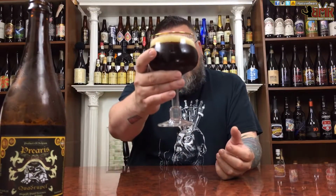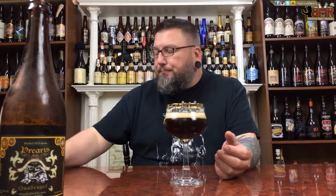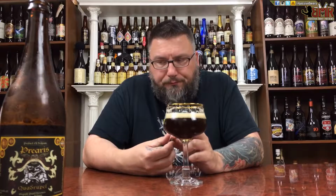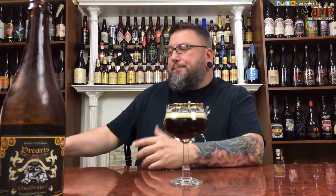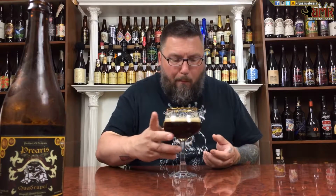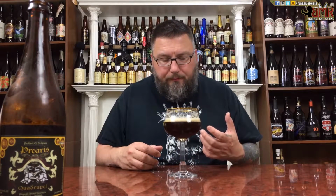Let's see what she tastes like. Chin chin. Yeah. Oh yeah. There's this really nice spiciness. I didn't really pick too much of it up in the nose, but it's there in spades in the mouth. Really spicy, actually. Thought it was going to be a little bit sweeter based off the nose. It smelled like a really big Belgian candied sugar component. It's sweet, but not nearly as sweet. It's kind of being pushed down a little bit by that Belgian spiciness, and that spiciness is spicy.